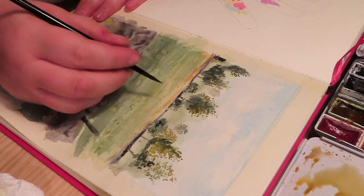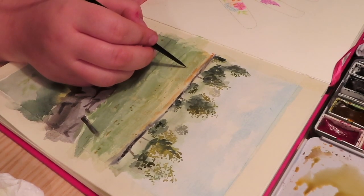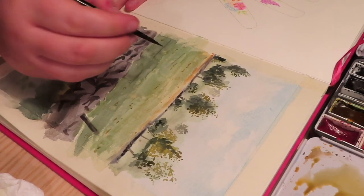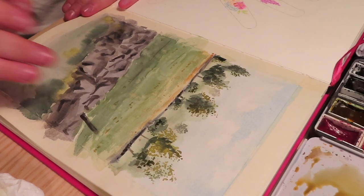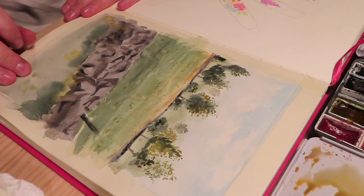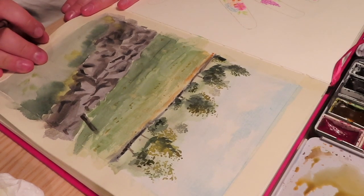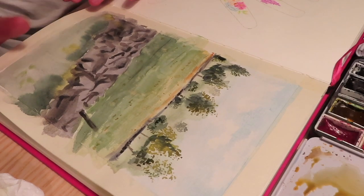The journal I'm working in is by Jane Davenport. It really feels very similar to the book she had with American Craft. Is that true? I don't know, but it feels very similar, where you have one smooth paper and then one with some texture, but I would not call it cold press, I would call it hot press with texture. I feel like it doesn't take layers that well.